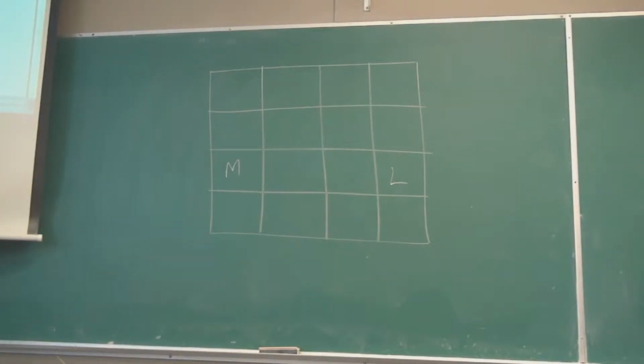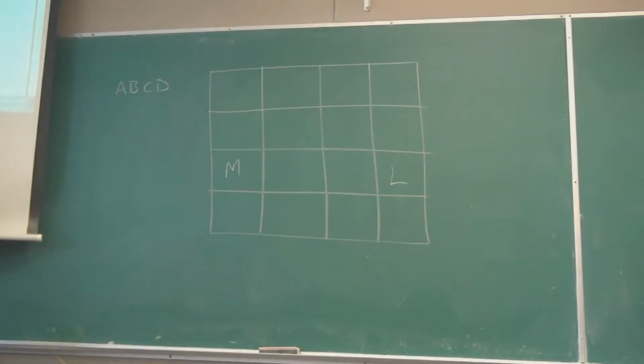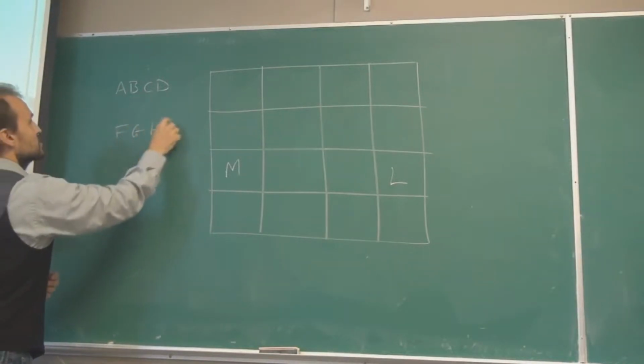So, the first is to just keep track of the letters. A, B, C, and D are in row 1. F, G, H, J.